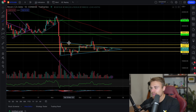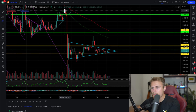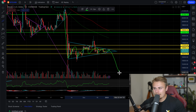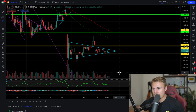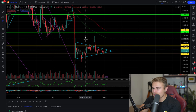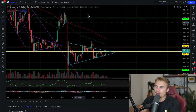So when we take this as an outlier right here, you can then acknowledge that there is a massive symmetrical triangle forming off this drop, typically a bearish bias as well. So it's something we have to pay very close attention to, and I'm getting excited that we finally found some sort of trend line to go off of that explains Ethereum and Bitcoin.